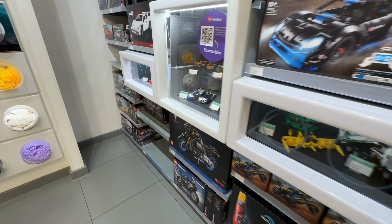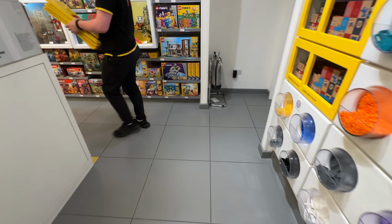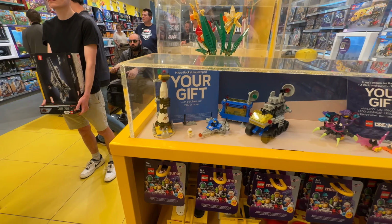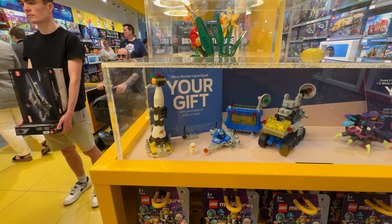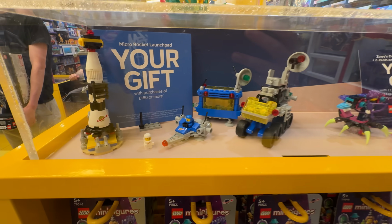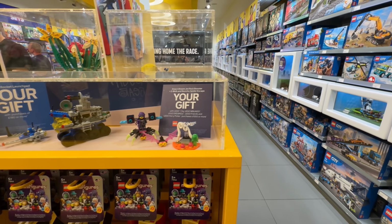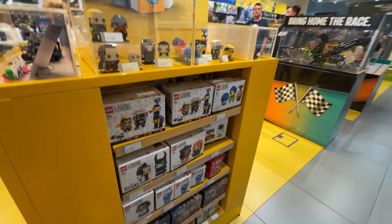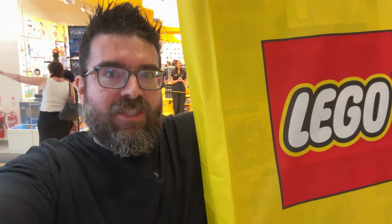And I think round here we've got the gift with purchase built as well. Yeah, this is the gift with purchase, the micro rocket launch pad. I think it's that whole thing there with the little space babies, which is awesome. And there were some gifts with purchase on the Dreamz stuff as well, but you had to buy Dreamz stuff to get those. So I didn't get any of that because I'm not into the Dreamz stuff. And we will call that a successful trip.